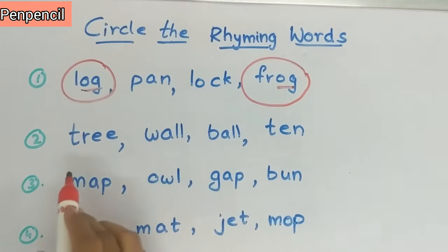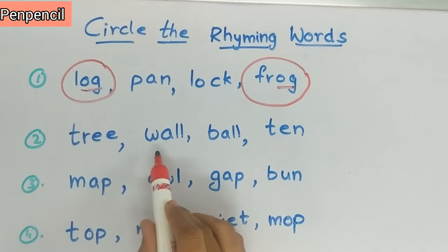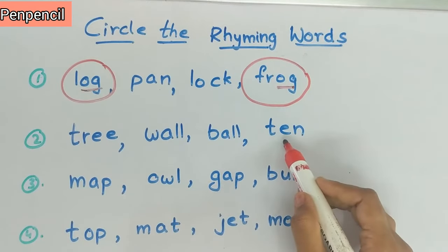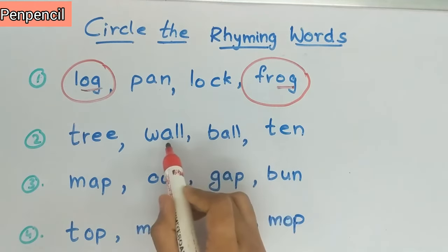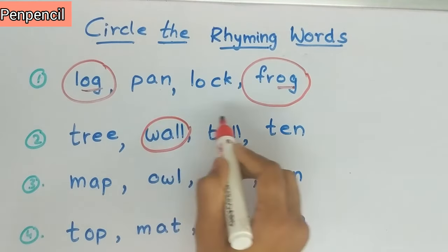Okay. Now the next one. Tree. Wall. Ball. Ten. T-N, ten. What are the two rhyming words? These two. Wall, ball. All, all. The last sound is the same. So we are circling these two.